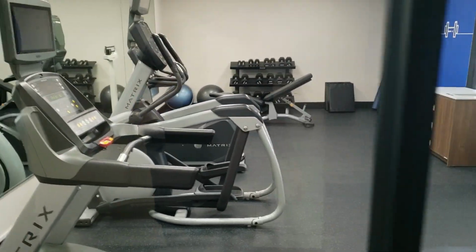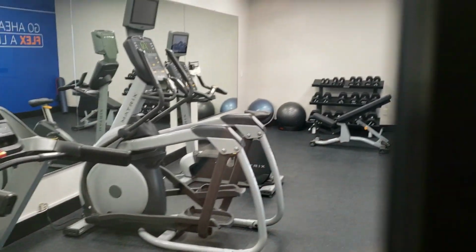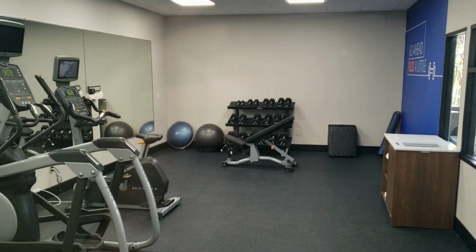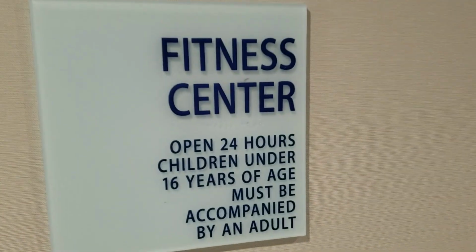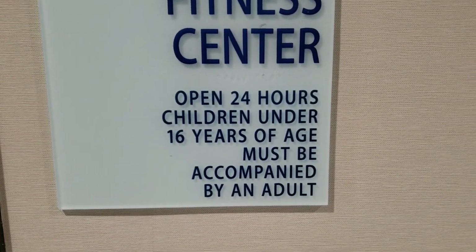All right, so we have the workout center here. It has a treadmill, elliptical, it has a bike, and it has some free weights with some exercise balls. The fitness center is open 24 hours, and children under 16 years of age must have an adult.